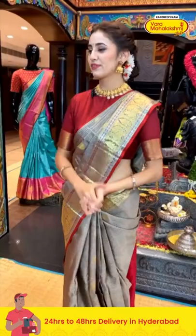Here's the next beautiful saree in red color, a gorgeous combination with mustard color and gold zari. The body of this one has peacocks with florals and leaves jaal. We have a combination of gold and silver zari, which is adding such a lovely contrast and a beautiful shine to the body.